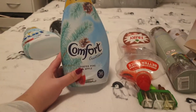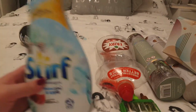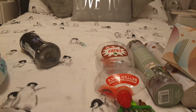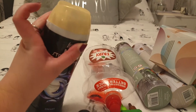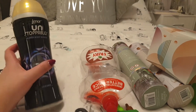And then just some sort of domestic-y household products. I've got this Comfort Frosted Apple and Pine and the matching Surf. They're not completely used up. They are in my glass jars. If you watch my Poundland Organised with Me, you will see. Same with these Lenor Unstoppables Dreams. I've actually switched out the purple lids in the drawer ready to be used. I filled up my glass container with those.